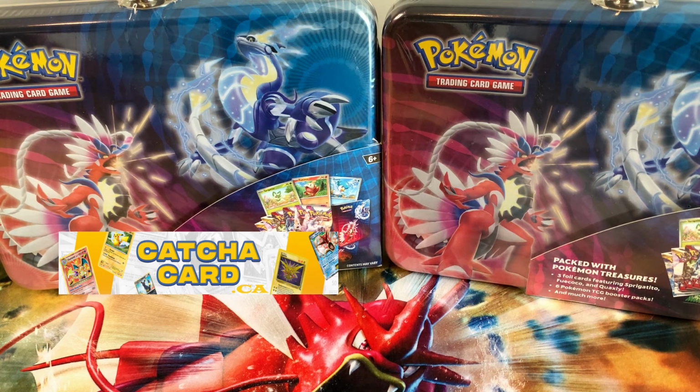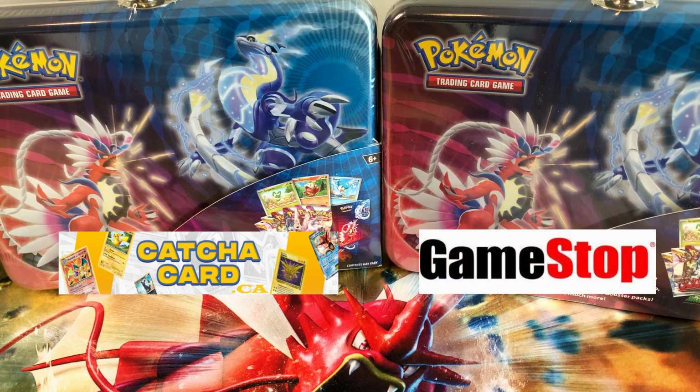The chest on the right is from GameStop. We just picked it up yesterday, and we wanted to test out and see whether or not the GameStop collector chests were broken as well.